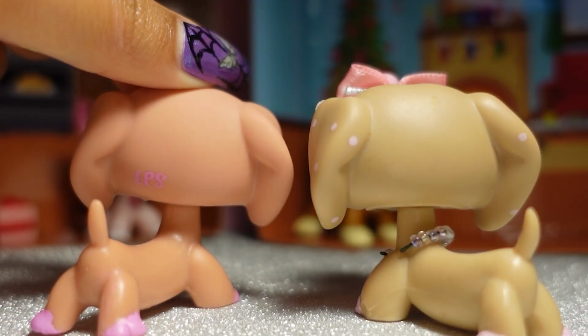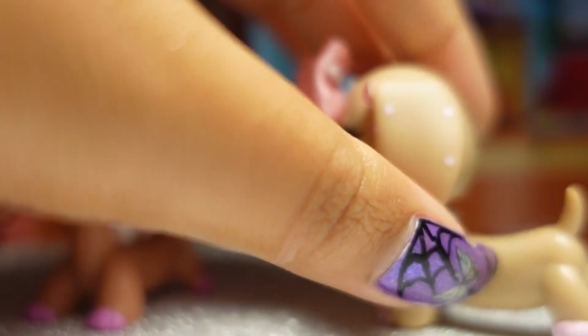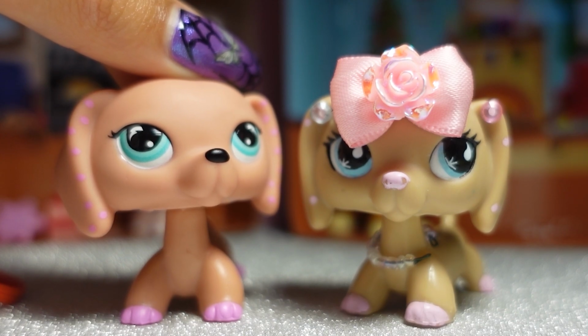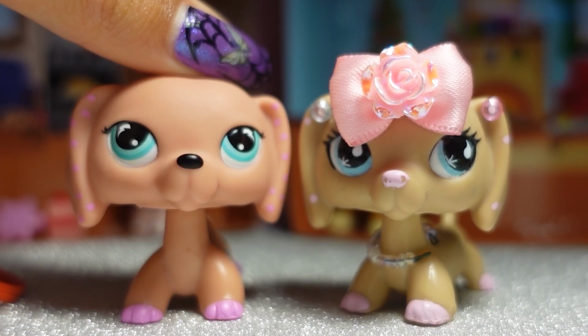There's just nothing back here at all besides the logo and I guess her paws. Also, the shade of the pink is different, which I guess makes them different designs, whatever. I'm glad we got another Dachshund though, because I do like the Dachshund mold. It's probably one of my favorites, probably my favorite main 5 mold. I'm so torn between Cocker Spaniel and Dachshunds. I can't choose at this point.